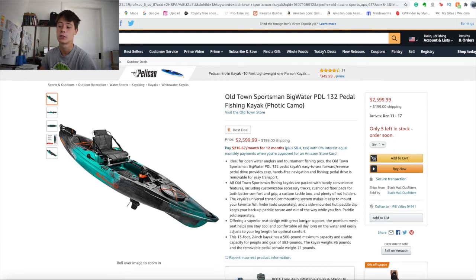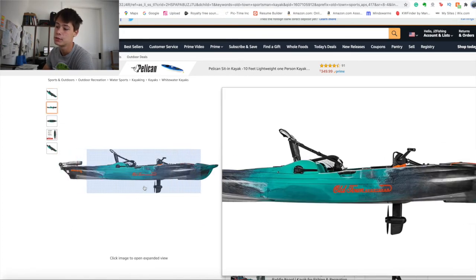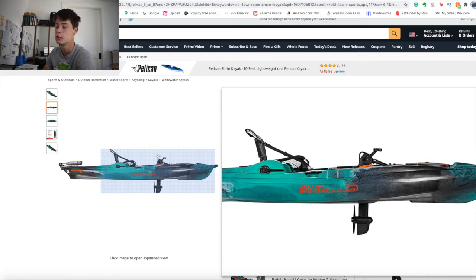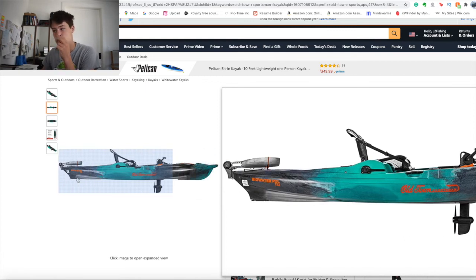So right off the bat, let's talk about the drive system. Between the other two kayaks, they were both controlled by a paddle, which means that you are paddling the kayak to give it force. Now with this kayak, not only can you use a paddle, but you can also use what's called a pedal drive. You can see it here. It's like you were riding a bike. You sit on the thing there, you put your feet on these pedals, and you pedal, which then propels this propeller, which can then push you forward. In the back here, you have a rudder that you can control with a little knob on the side of the kayak.